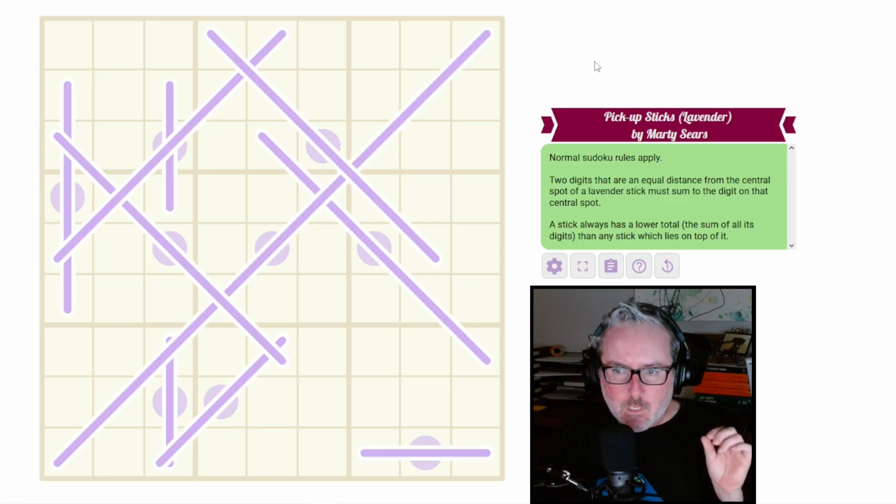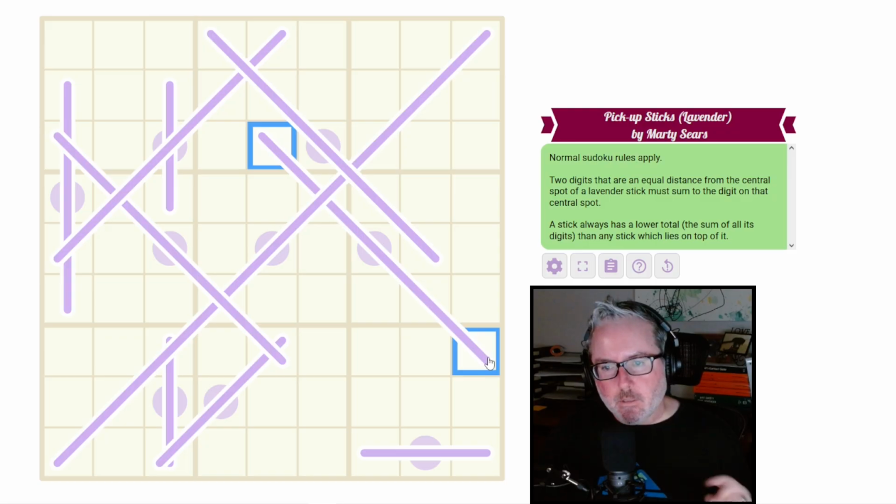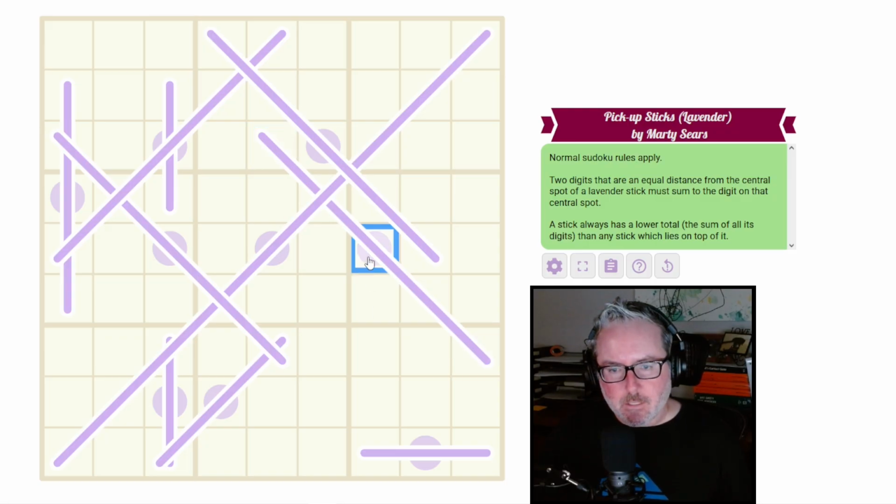But anyway, two digits that are an equal distance from the central spot of a lavender stick must sum to the digit on that central spot. And it looks like the central spot is noted. Good, so we don't have to count and try to remember what's what. So essentially what it means is that these two digits, whatever they are, will add up to a value that will be the same value as this. Whatever these two are will add up to that same value as well.